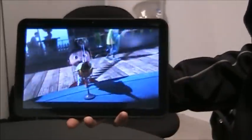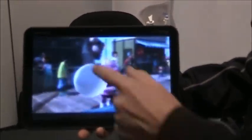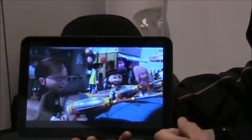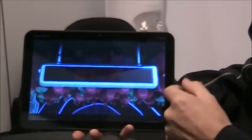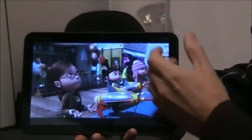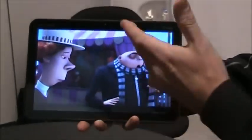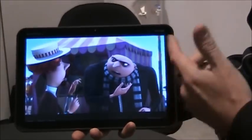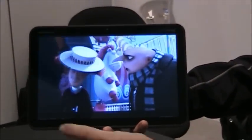We've got here running a movie, 10.1-inch HD display. This is playing in HD, shot in and playing back in 16:9 format. The way movies are supposed to be. It's like ripping your plasma screen off the wall, putting it in the palm of your hand, and enjoying a great movie.